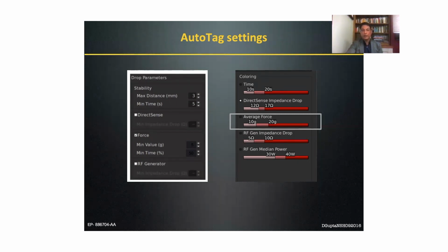Now, what I don't know and what I want to know is what effect I'm having on the tissue, and that I can only get by the impedance drop value. So I typically would put that at about 17 ohms for the posterior wall and about 22 or 25 ohms for the anterior wall. And I'll show you in the next one.